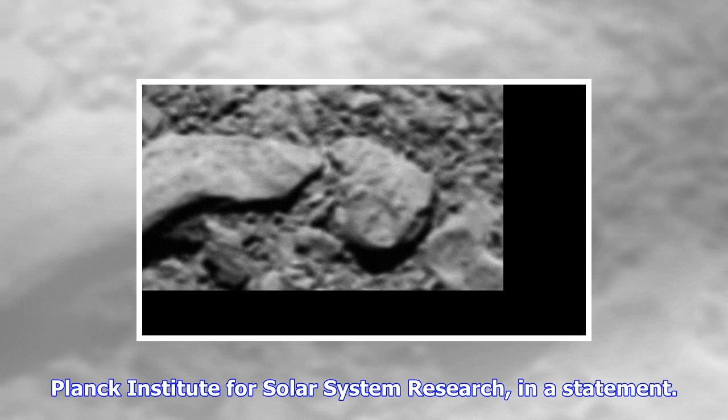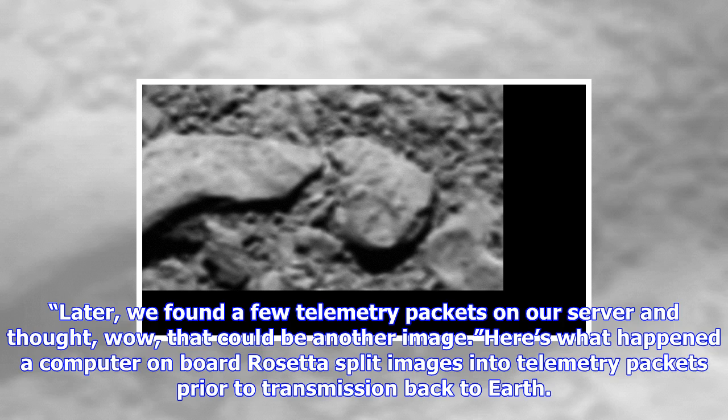Not content to give up, engineers at the Max Planck Institute decided to manually reassess the data, finding that they could actually take these data fragments and piece together a coherent image. Thankfully, Rosetta's compression software did not pack the image pixel by pixel, instead encoding it layer by layer. This meant the picture could be recompiled, but with much of the detail missing.